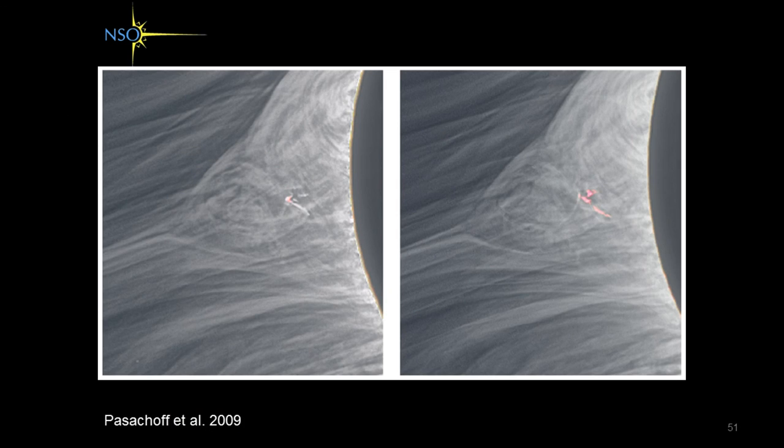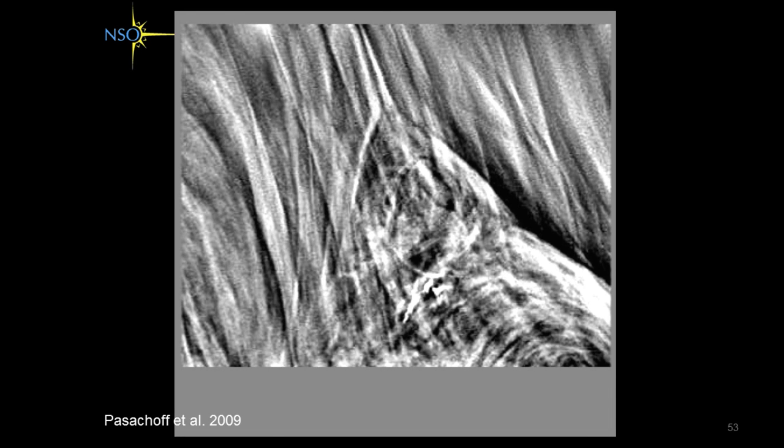Here again are images from the Pasikoff experiment in the 2008 eclipse. And you can see, if you look at these two images closely, you can see a prominence, a sort of pink material, and changes in the corona as this coronal mass ejection starts to lift off of the sun. But here they are aligned and stretched. And if I blink back and forth between them, you can certainly see a lot of dynamics happening between the two images. What we think is going on in these coronal mass ejections, and bear with me for a second, but we think we're looking down the axis of a magnetic flux rope.